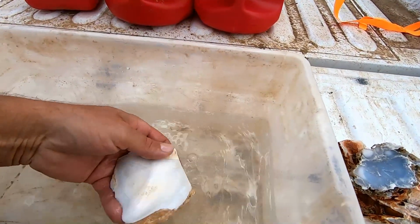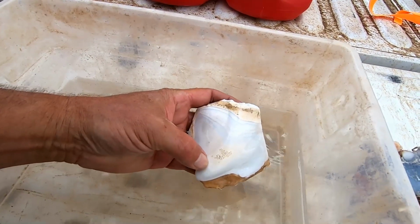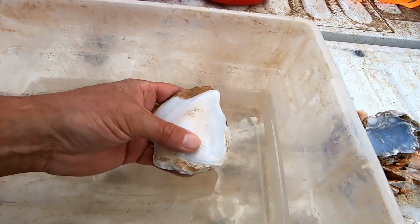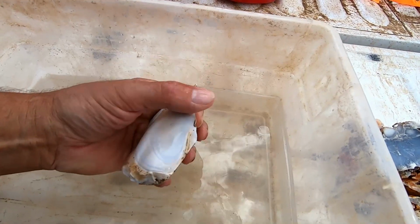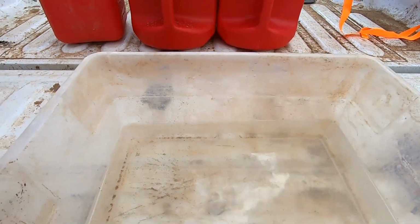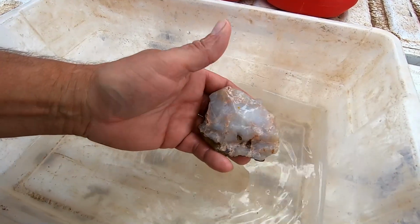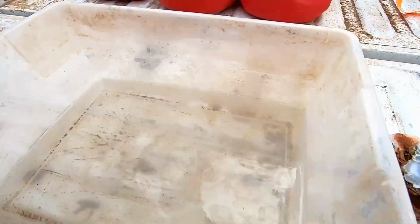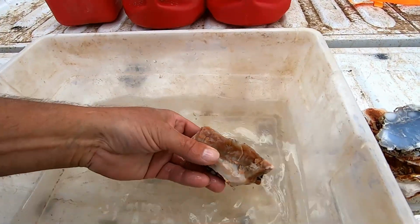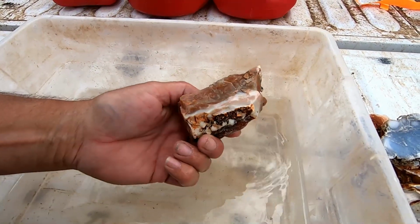Ready for a nice banded one. Look at them bands. Look at them fine lines. Wow. That is really neat. Almost looks like a shark's tooth. Ooh, that's pretty sharp. Oh, a couple more. There's a chip. Got some red in it. Ooh. As you can tell, I kind of like the red ones. Very, very cool agate.